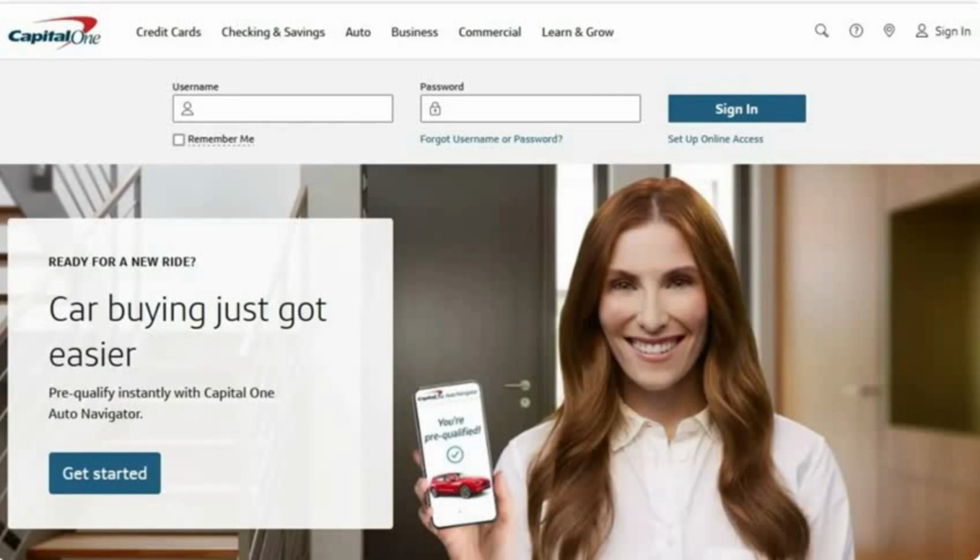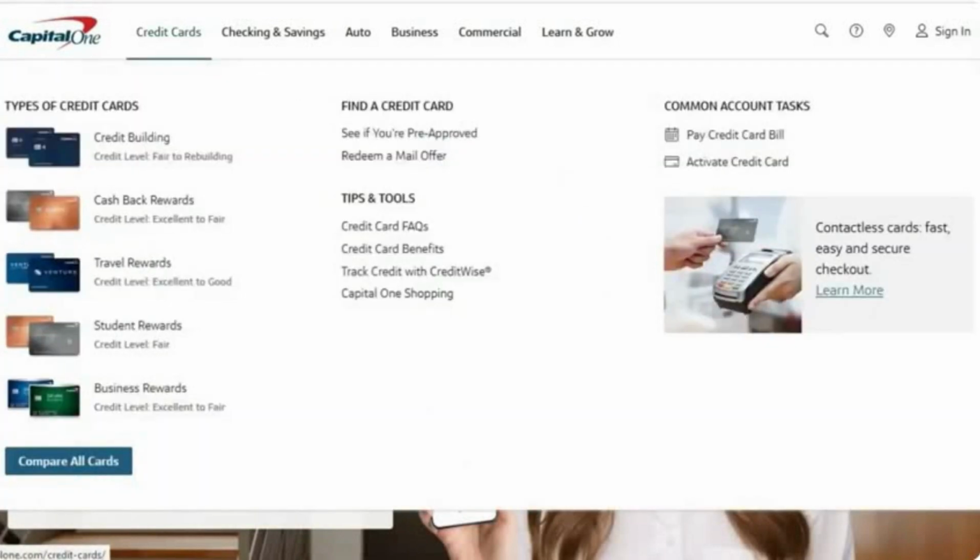So we're going to go to credit cards. We're in Capital One. I used to have one of these cards as well. And we're going to look at the cards, all right? So you have the credit building cards, the cash back rewards cards, the travel rewards cards, the student rewards cards, and the business rewards cards. We're going to focus on these cards here, okay? So check it out.